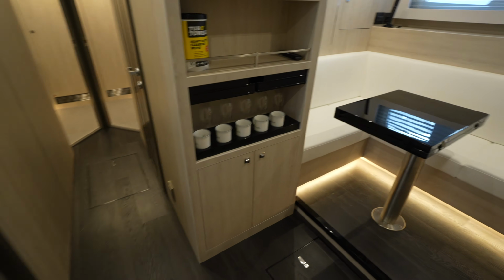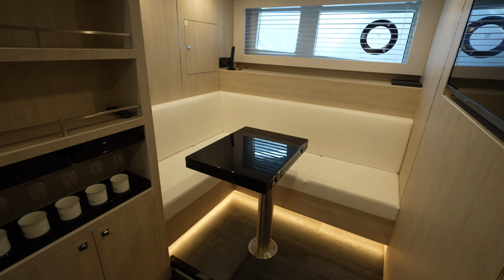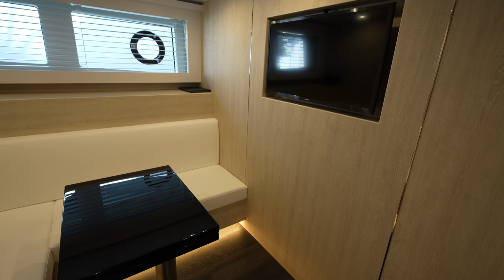Now I also imagine that down this staircase, this is where the crew area begins, but I love this black detail on the wall. This is a pleasant surprise. Pretty good sized crew mess. Relative to the size of the yacht, you don't have a massive crew on board.